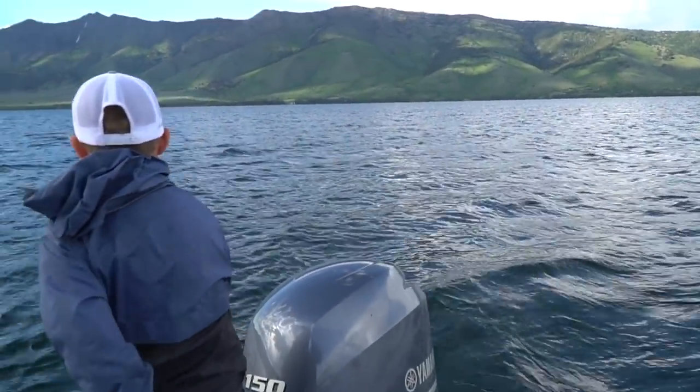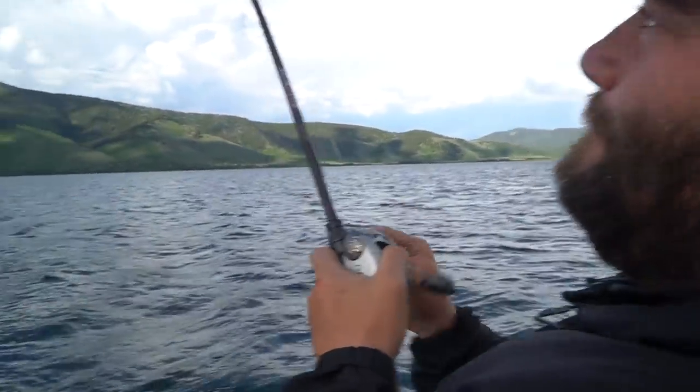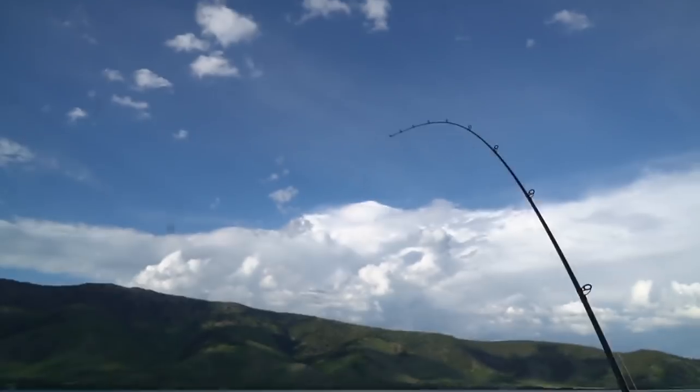I think that's a better fish. I haven't seen him circle. Ooh! That's a better fish than we've been catching. That might be a good one. But like I said, just film the rod. That's a better fish.